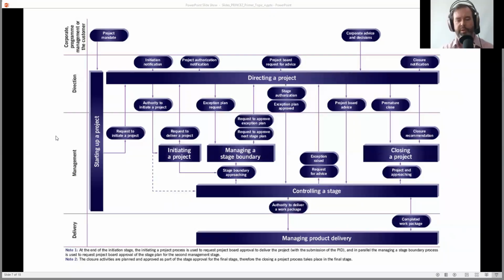Okay, let me clarify what I mean. The processes themselves don't overlap, but some of them happen concurrently with each other. By overlapping, I mean the things that are done as part of controlling a stage remain as part of that stage. Some of it will happen simultaneously with other processes, like managing product delivery. Controlling a stage is the delivery of the work, and managing the delivery is managing the work. They kind of have to happen at the same time. But what I'm saying is, don't do the activities that belong in the controlling a stage process and call them, or make them part of, your managing delivery process. It might sound like semantics, but it gets more important when you look at managing a stage boundary.